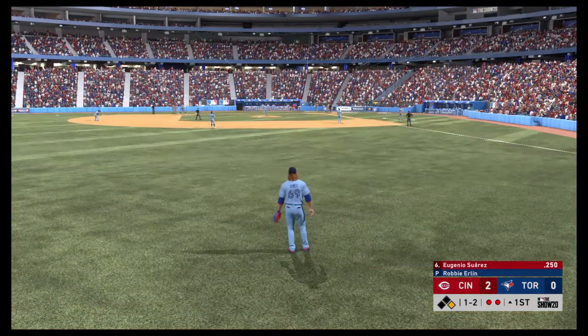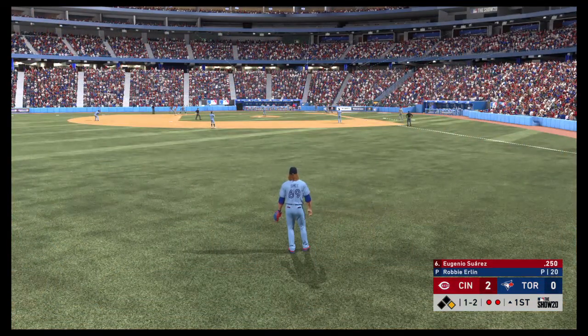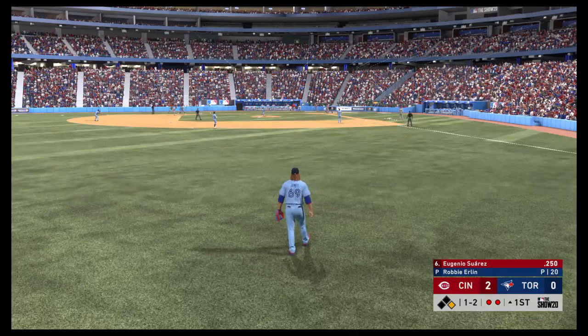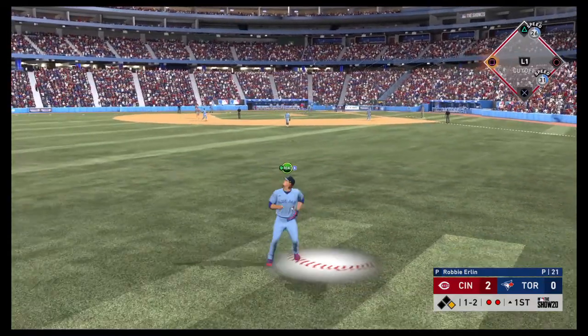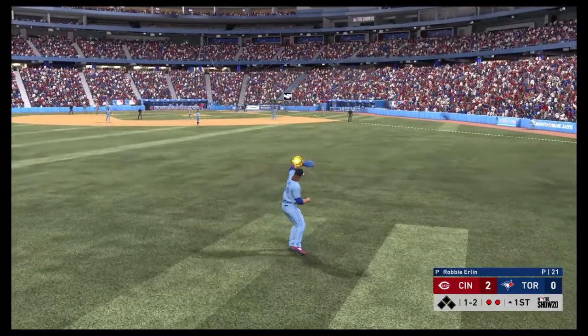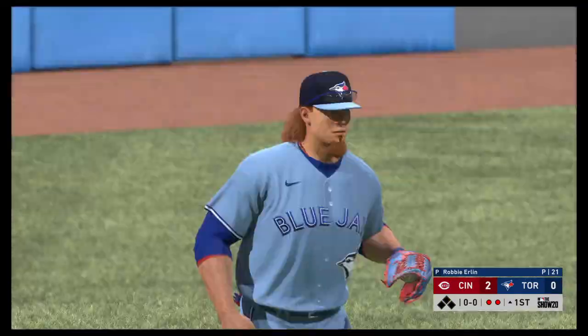Dan Plesac, what's the word on him? Hey, you can't always judge a pitcher by the numbers. I know the ERA is into the 4s coming into this start, but he's actually a pretty solid pitcher. Well, the left fielder's on it, and that retires.